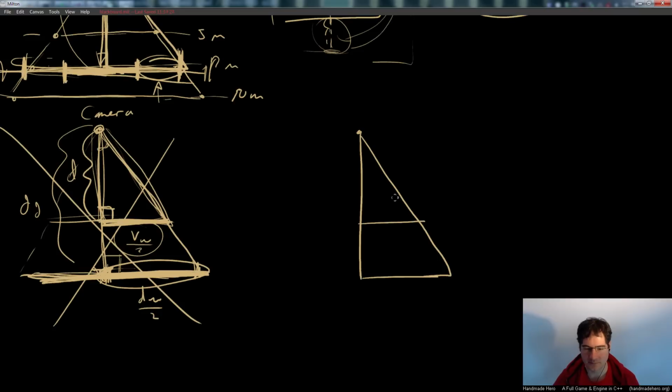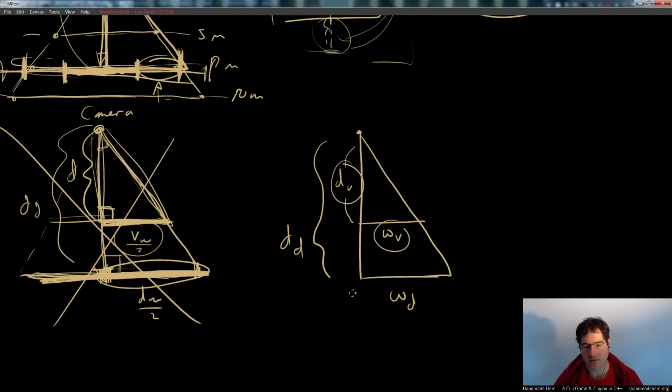Let's try that one more time. So we've got the width of the view and the width of the desired view, and the desired distance, right? So we know this and this are a ratio that we already know because we set up the camera, so we know how to generate these triangles, right? We already know what these are.